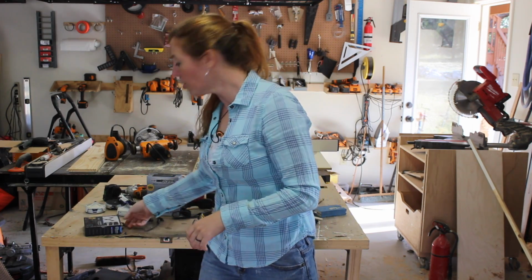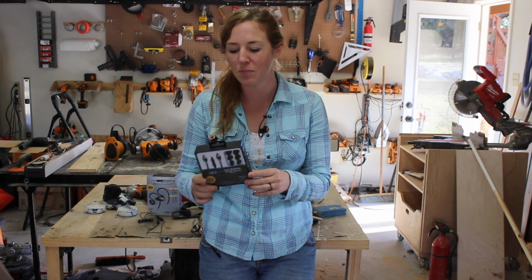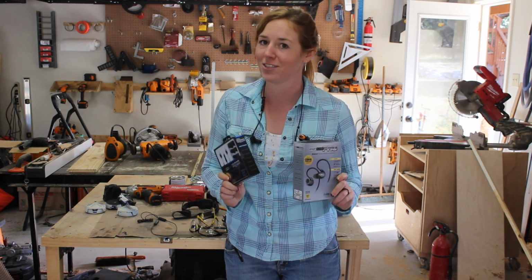Then a new product that IsoTunes just came out with is their IsoTunes Wired. If you know somebody who doesn't want to mess with Bluetooth or the pairing process, even though it is very simple, then this is a great option. I think that these will make a great standalone gift, but also the packaging is so small, they would also be great as a stocking stuffer.